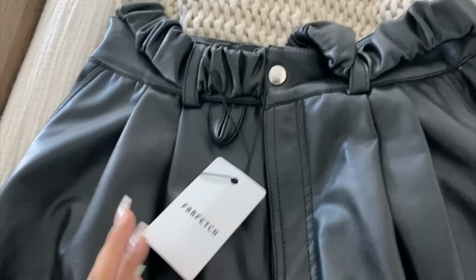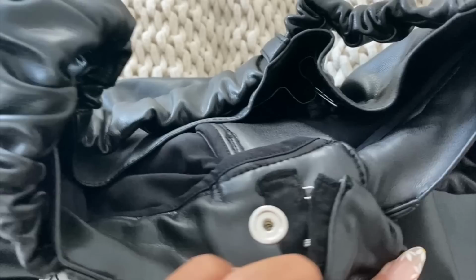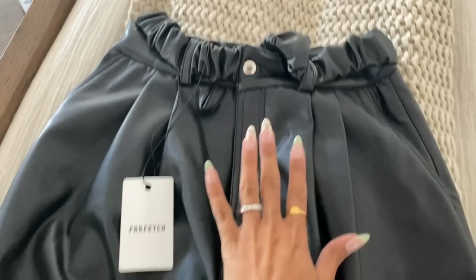Okay, as you guys know from these videos, I like to give you a close-up of the product. So the pants have tags. There's no markings on them or anything, but I do wanna show you the belt situation because I'm a little bit confused. So it hooks here. How weird is that, right? That looks kind of weird, but I'm still gonna try them on and see how they work out. They look really cute still, but this might be funky, but I think I can get past this.